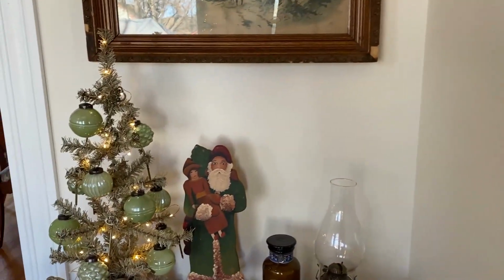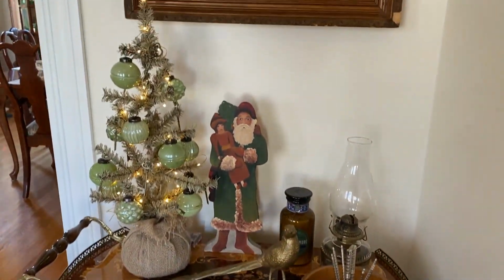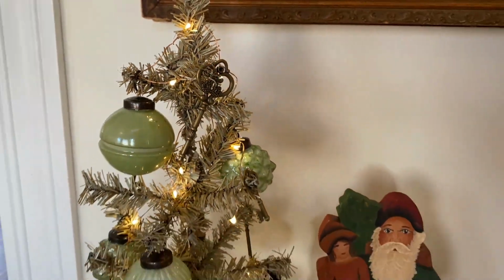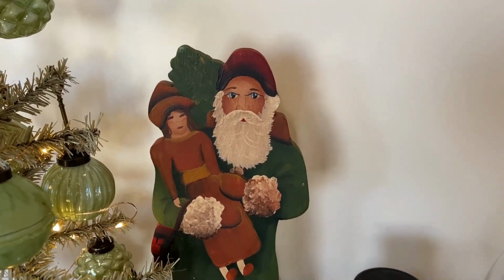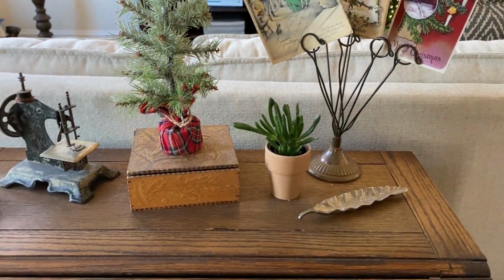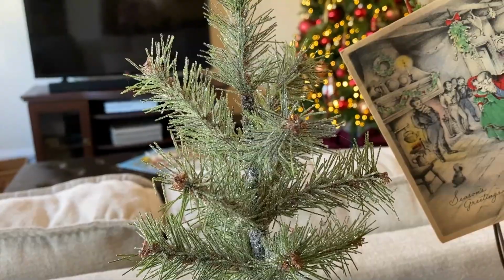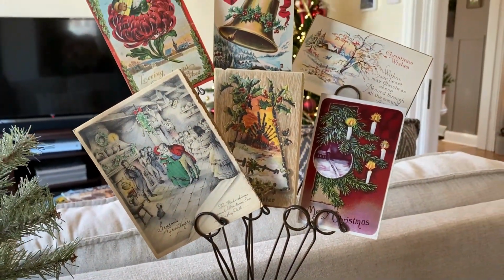And then over here, we have the little tea cart. So that's how I've decorated that for Christmas. I actually put some small keys on this little tree. And then that Santa I actually got at Goodwill a few years ago. And then over here behind the couch, I have a small tree, undecorated because I thought it was just adorable the way that it was. And then some vintage Christmas postcards.